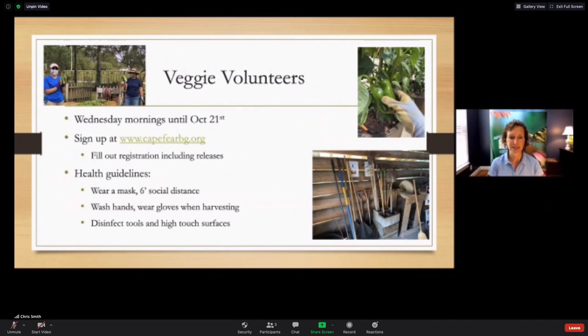So as you can see, we wear masks and we social distance. And I have a hand washing station set up for you so you can wash your hands when you get there, wash your hands while you're working and any other time. Also, we wear gloves when we harvest. We want to protect the people that we give our produce to. We disinfect all of our tools and our high touch surfaces.